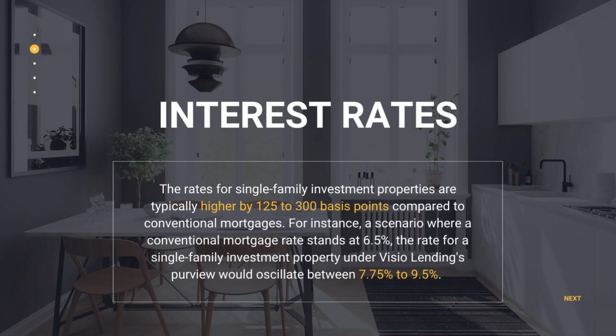The subject of interest rates at Visio Lending is an area that warrants a detailed examination. The rates for single-family investment properties are typically higher by 125 to 300 basis points compared to conventional mortgages. For instance, in a scenario where a conventional mortgage rate stands at 6.5%, the rate for a single-family investment property under Visio Lending's purview would oscillate between 7.75% to 9.5%. This increment is attributed to the perceived higher risk associated with investment and rental properties.